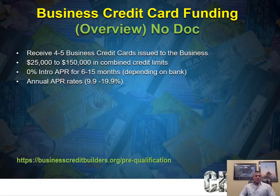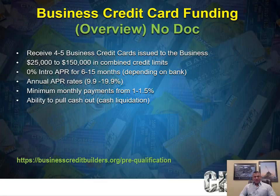Many banks will offer you 0% intro offers on purchases for 6 to 15 months. Typically, for business credit cards, annual interest rates will range anywhere from 9.9 to 15%. They may go as high as 19.9%, but what we're seeing is anywhere from 10 to 15% as far as your annual APRs. You have minimum monthly payments of 1 to 1.5%. That's a very small minimum payment if you're carrying debt on the cards.